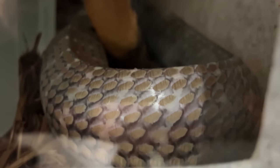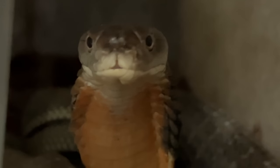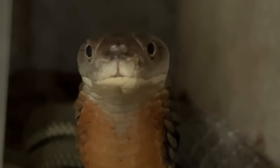You can see how far her scales are spread apart. That was a really good meal for her. She's gonna be the future wife of Kevin the King Cobra. Look at that face. Reeks of intelligence.